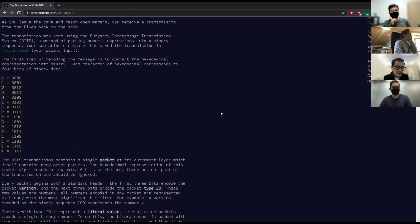As you leave the cave and reach open waters, you receive a transmission from the elves back on the ship. The transmission was sent using the Buoyancy Interchange Transmission System, BITS, a method of packing numeric expressions into a binary sequence. Your submarine's computer has saved the transmission in hexadecimal, your puzzle input. The first step of decoding the message is to convert the hexadecimal representation into binary. Each character of hexadecimal corresponds to 4 bits of binary data. So we have hexadecimal matching binary pairs from 0 to F.